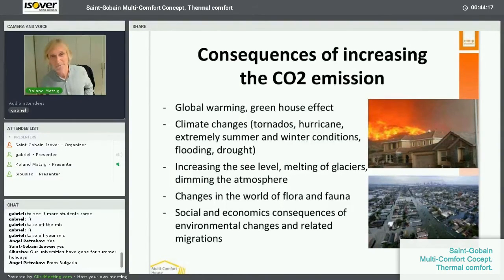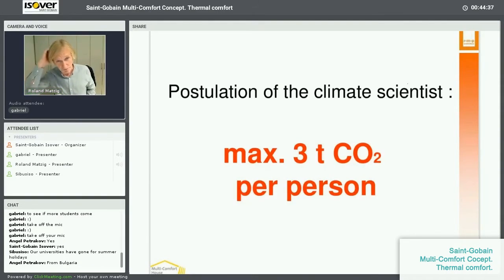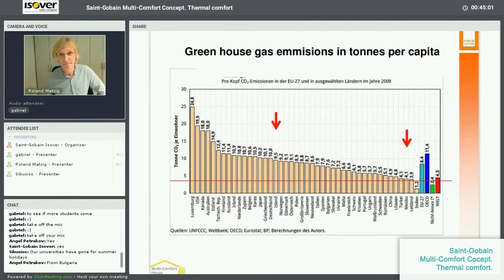So anyways, I'm going to go through the basics quite quickly, because I know that everybody who is interested in energy efficiency knows all these facts already. I don't have to talk about CO2 emission and the consequences of increasing, but I just show it because it's on the list here. One of the big points is the postulation of the climate scientists that all over the world, a maximum of 3 tons of CO2 emission per person should be held, and we know that a lot of countries, including the country I'm living in, which is Germany, are far above this border. Here the red line shows the 3 tons, and for example Germany is about 3 times as high as we should be.